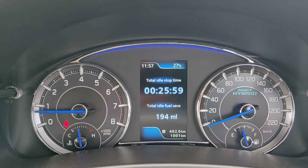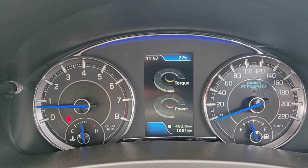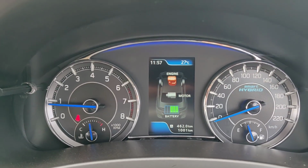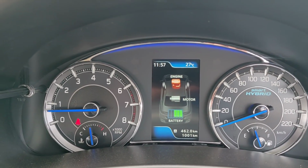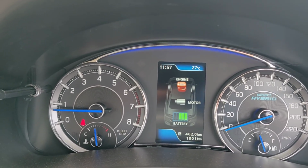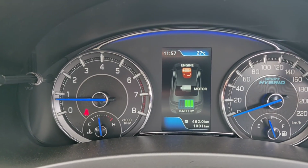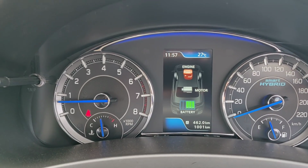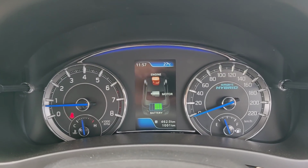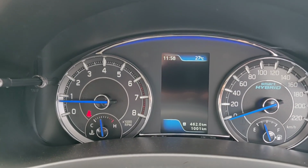So this is the new instrument console, and let me just quickly run you through the various different screens. This is a colored screen, and this is a TFT screen. So this is the clock, this is the power and torque. This is the new smart hybrid system where the engine either sends some energy to the motor, or the motor is charging the battery, so you get to understand what exactly is happening. This is also helpful in brake energy recuperation and the stop start system, and it also assists a little bit when you are accelerating. So this is a smart bit. This is a very useful bit that Maruti Suzuki have introduced in this car.